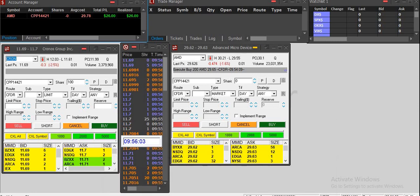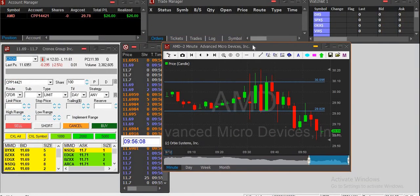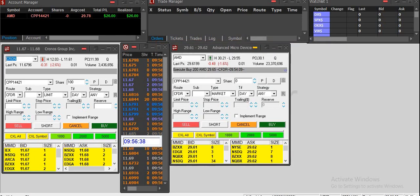So basically, let me grab my chart back up here. So yeah, I took the short there. Obviously could have held it longer, but really wasn't looking for much, just looking for in and out and a good setup and a good entry. So there you have it. That's trade number one.